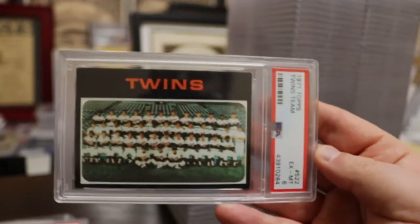Twins, PSA 6, Twins team set. Expos, PSA 7.